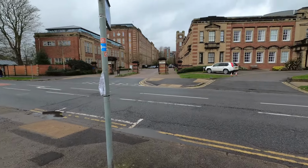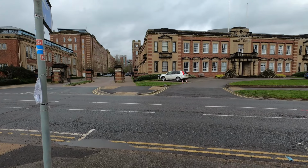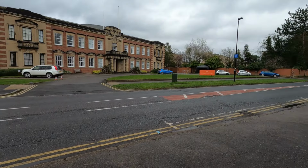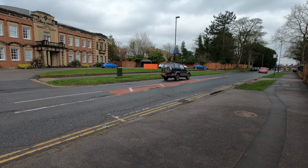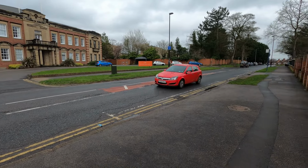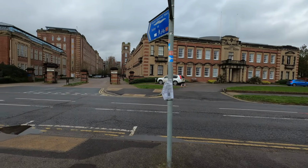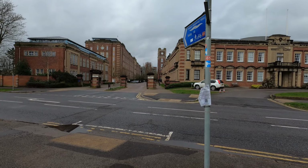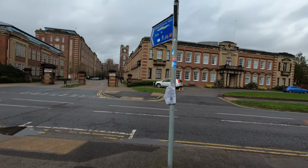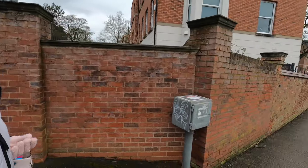You've got Terry's here, which says it's a chocolate works. Is that where they make Terry's chocolate orange? I thought it said it's a factory, but that looks like a Chocolate Works care village. So we don't even know what that is. It's a lovely building though, with a lovely clock tower. I still think it's apartments or something on the left hand side. It might be living for the elderly.